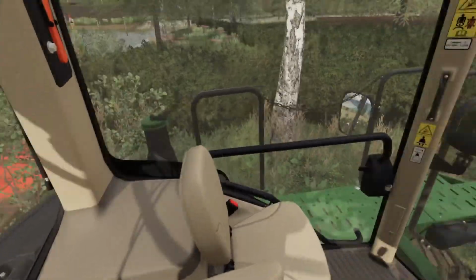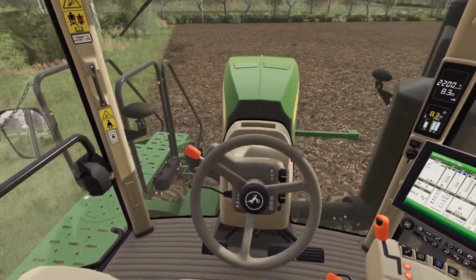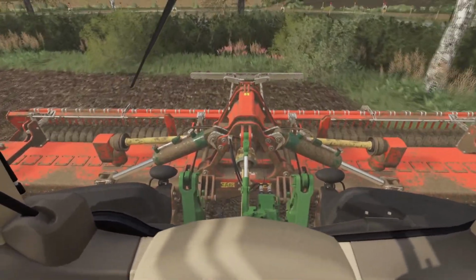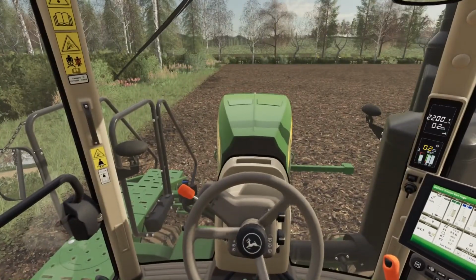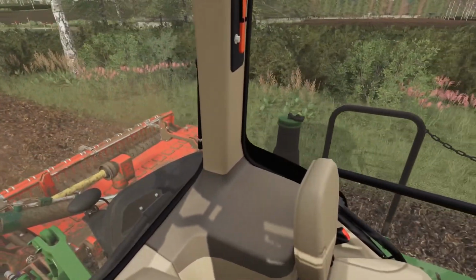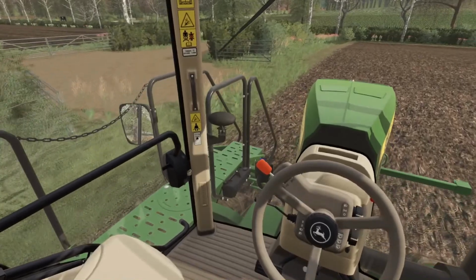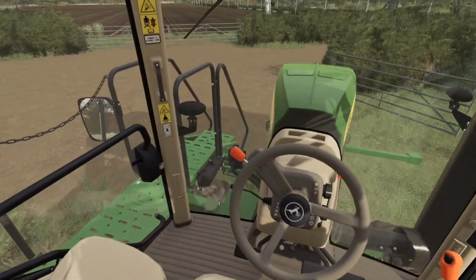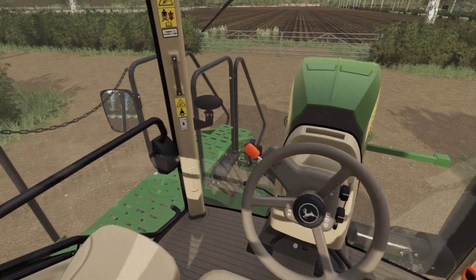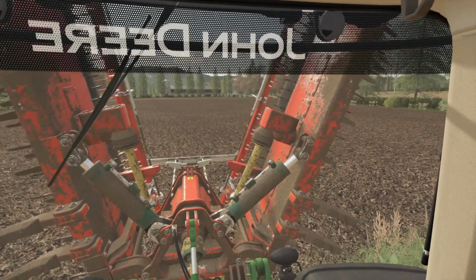Good thing with this, at least we can turn fairly tightly. Just make a bit of a mess though if we do that. So we don't actually own any fields behind us. Not at the moment anyway. Folded up. That's our first one done.